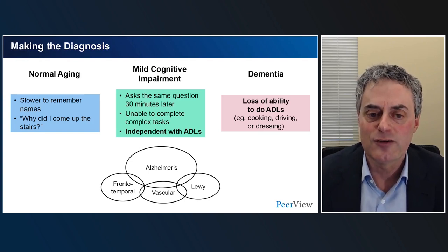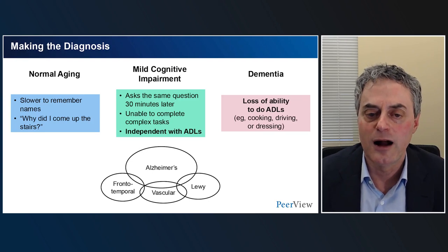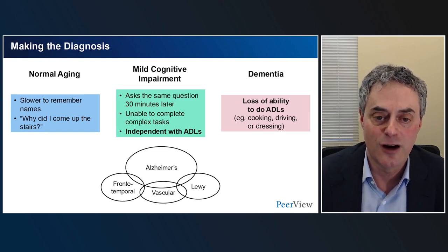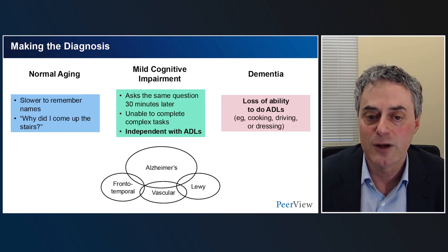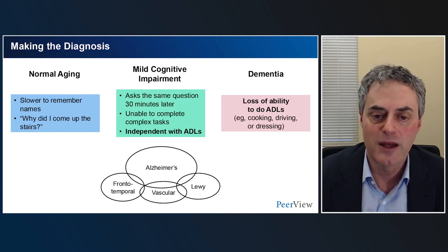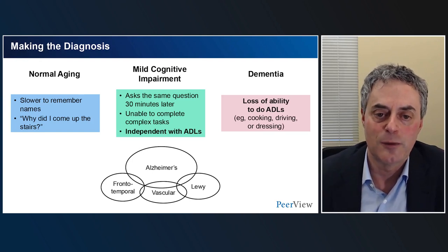And this is a slide that just shows you how that spectrum that goes from normal aging to mild cognitive impairment to dementia really lies on top of all of the potential neurocognitive degenerative etiologies that could be there. And so Alzheimer's disease is by far the most common cause of cognitive impairment. But as you can see, there are many other causes that often can be overlapping that can be the etiology for that cognitive impairment.